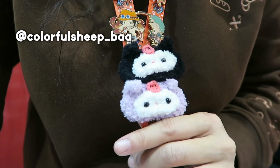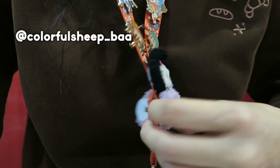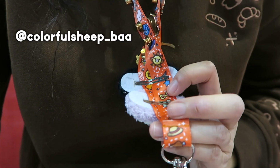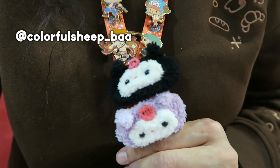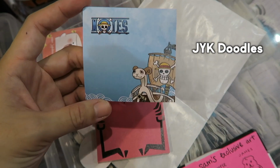Also, I got these super cute crocheted barrettes. I'm not really a barrette person, however, I wanted to put it on my lanyard. So freaking cute, look at that. Look how cute these post-it notes are.